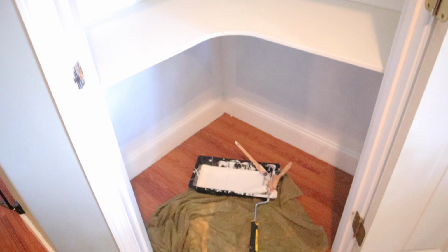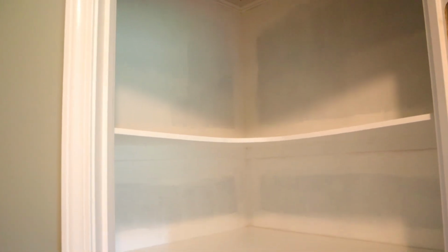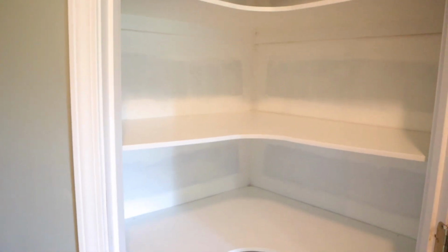Little update on the pantry. I've been painting for many hours. Let's kind of turn y'all around here. So here's the pantry right now. I ran out of paint, and so I went and got more and decided, since I did have more paint, to go ahead and paint the walls.